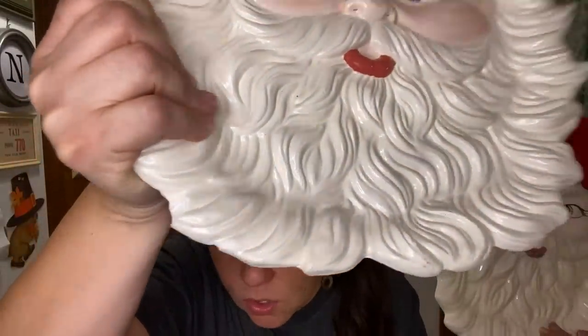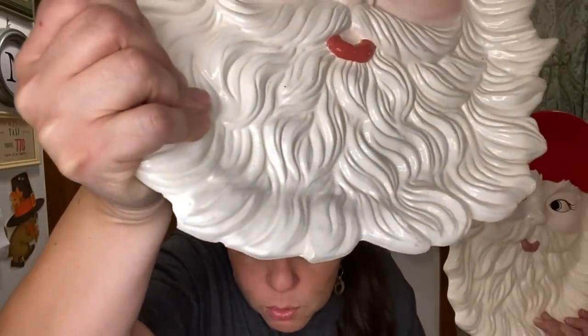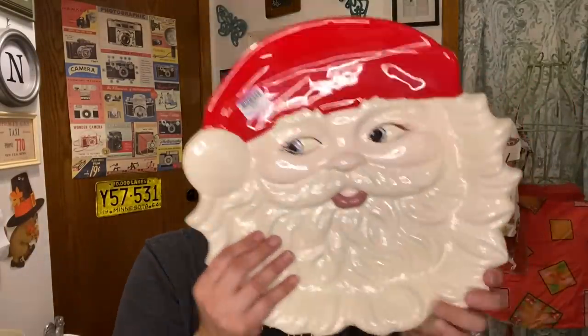So I'm going to put this one in my shop and keep this one for me. The damage is down on his beard. There it is. I can't really point it out, but you can kind of see it down here in the corner. See that? And they were $3.99 apiece, which for such a large piece is a really good deal. And I think that'll be super cute in one of my Christmas displays. You know, I love Santa Claus. Okay.